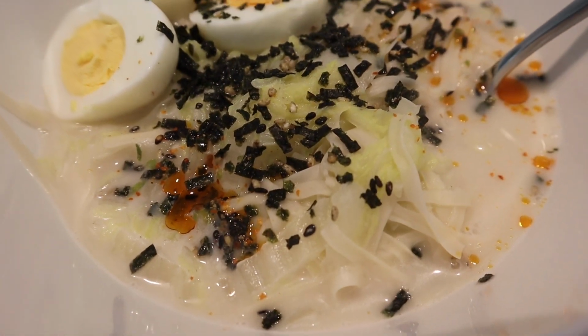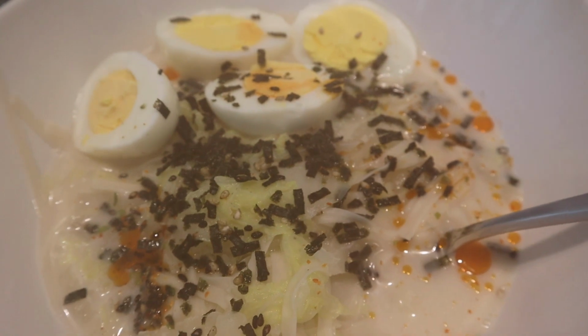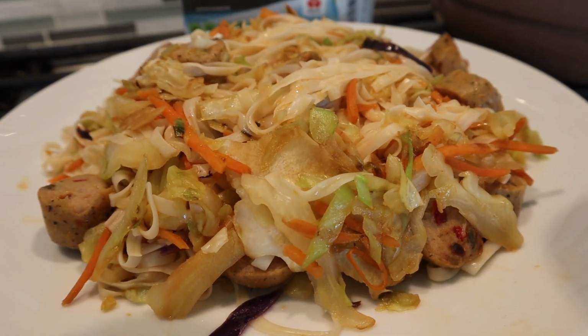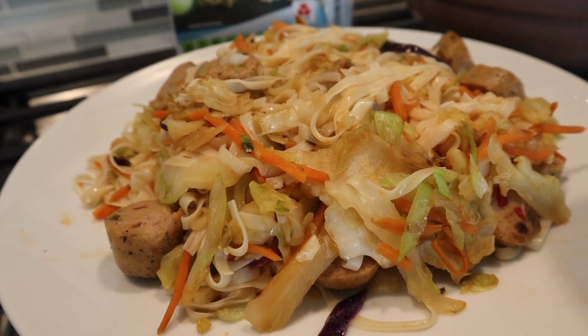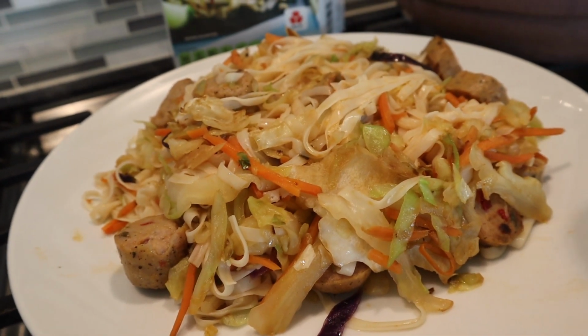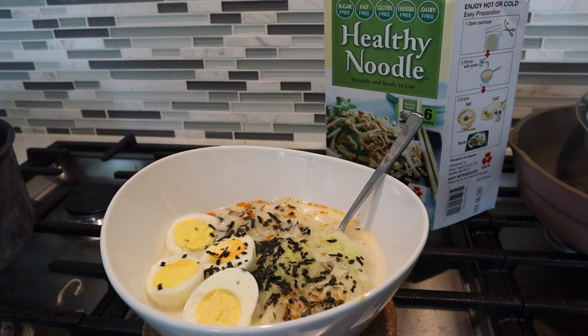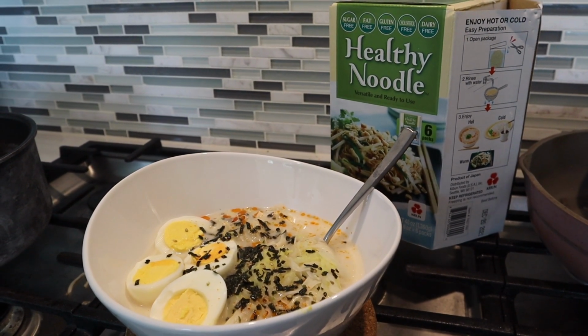Do you love noodles but worry about having noodles may ruin your low-carb diet? Don't worry, recently I found a new item from Costco called Healthy Noodles. Apparently these noodles are made of soy fiber and each bag only contains 60 calories and each serving is only 30 calories. It's mainly fiber and very low carbs.